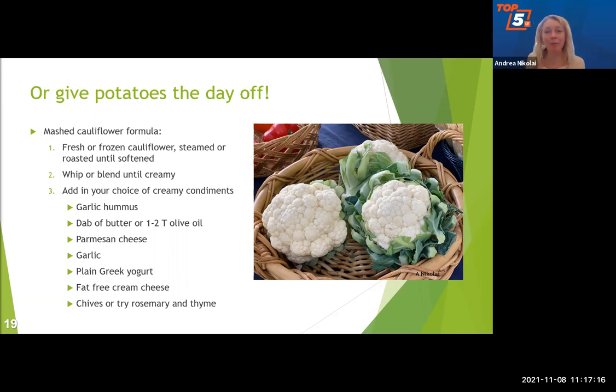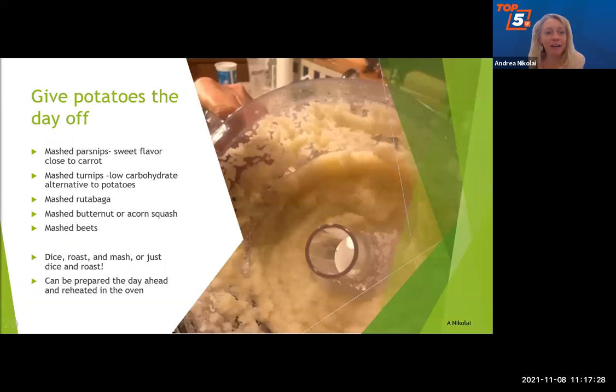So if you can just make a couple swaps, and not with everything, you don't have to do it with everything, maybe you'll find something that you really enjoy that's a healthier option and you can make that a tradition. So moving on, so we're giving the potatoes a day off. The other options might be mashed parsnips, mashed turnips, mashed rutabaga, mashed butternut squash or acorn squash, and mashed beets.